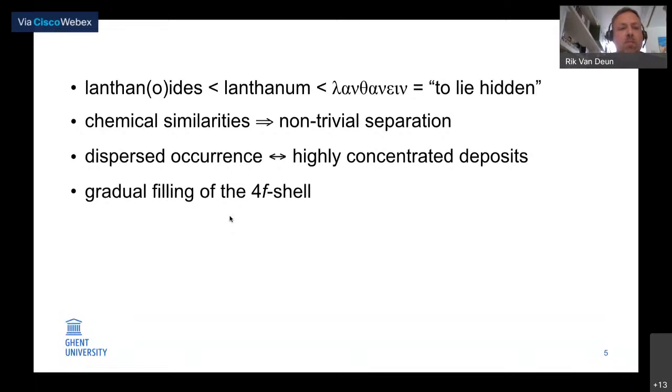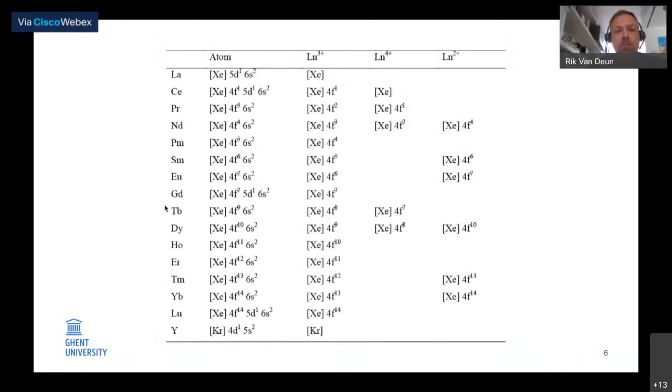Thank you. Yeah, so of course the most important feature of the lanthanide series is a gradual filling of the 4f shell. And this is quite obvious when you look at this table, which contains all the lanthanides. In addition, also yttrium. Yttrium is not a lanthanide, but it's a rare earth element, and it shares some properties with the lanthanides. That's why it's often considered together. When you look at the trivalent positive oxidation state of the lanthanides, then you see indeed that we have a really gradual filling of the 4f orbitals from 0 electrons at lanthanum to 14 electrons at lutetium.